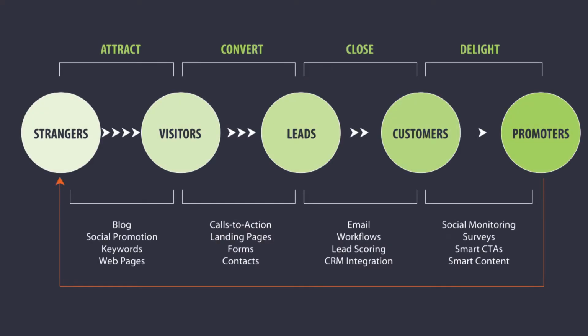By way of illustration, along the top of this infographic there are 4 stages to getting visitors, leads, customers, and promoters. Along the bottom are the tools or tactics to accomplish this. Developing new strategies that respond to the way people research and buy is unavoidable. So let's take a top-level view at an inbound strategy.